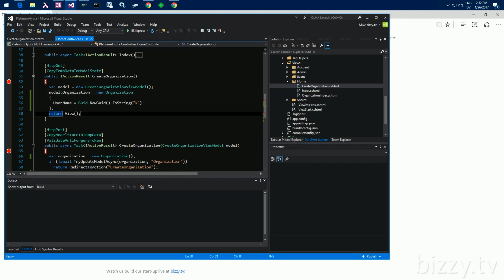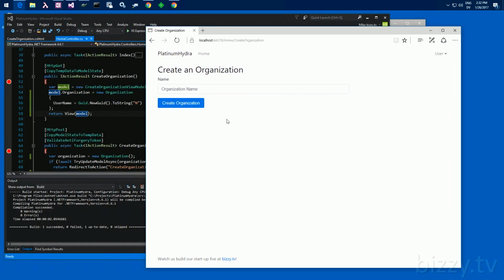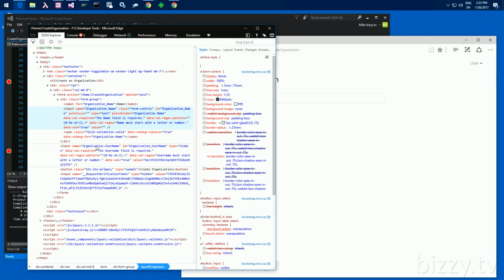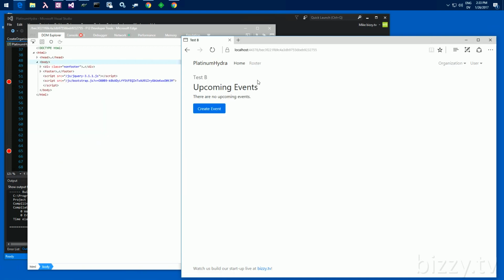Oh, it's because the model didn't get passed into the view here. Okay, let's check that again. Okay, now there's a value for this. Well, that's the verification token. Here's the value right here for the username, right there. So now that's correct. So test B, create. Say now we're back in business.